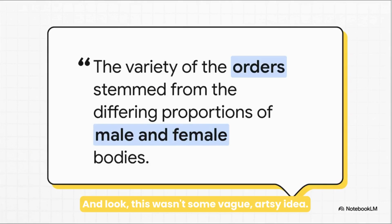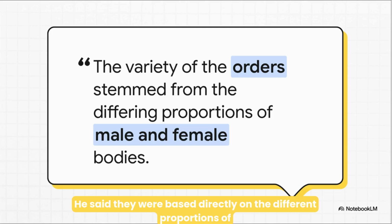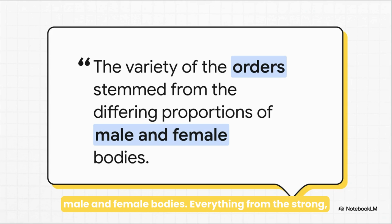And look, this wasn't some vague, artsy idea. You had giants like Bernini arguing that the different styles of classical columns, the Doric, the Ionic, the whole gang, weren't just random designs. He said they were based directly on the different proportions of male and female bodies, everything from the strong, masculine ones to the more slender, feminine ones.